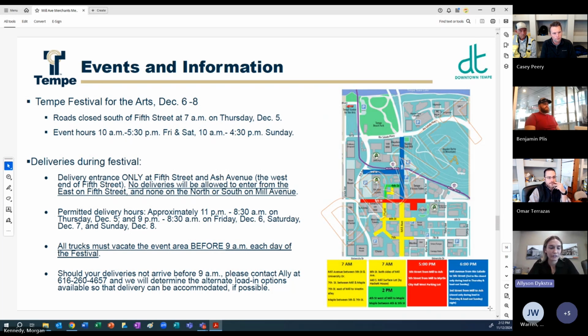And then deliveries during the festival are even more intense than they are during the street parade because the roads will be closed for multiple days.